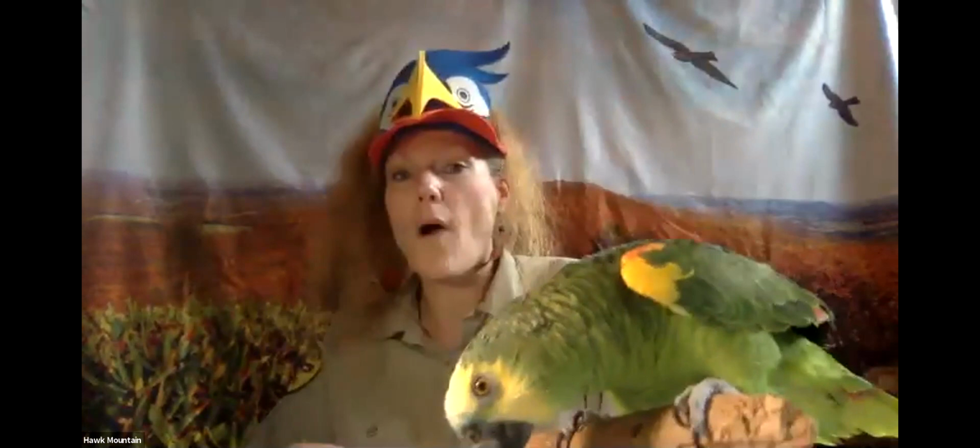He is a blue-fronted Amazon, and if you can see the bright blue turquoise feathers above his beak, that's how he got his name, the blue-fronted Amazon. So Briscoe's not a wild parrot. He's a pet. He lives with me, but the Amazon parrots do live in the wild in the rainforests of South America, especially in the Amazon rainforest, the largest rainforest in the world.